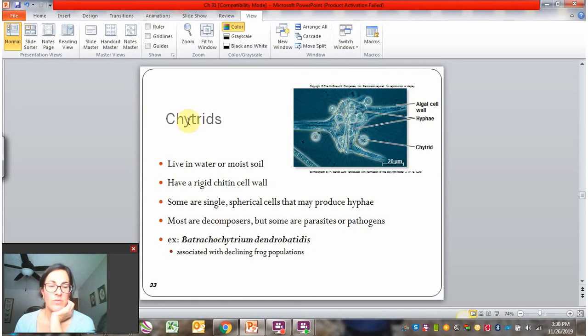The chytrids are another group of early diverging fungi. They do have a rigid cell wall made of chitin. They also live in water or soil. Generally, they are also single spherical cells. Most of them are decomposers. There are some parasite or pathogen examples. And again, one that has been in the news before is Batrachochytrium, which has been found in declining frog populations. Amphibian populations seem to be really affected by climate change, and we think that one of the things contributing to that is this fungal growth. It's like the fungus can grow better as the temperatures warm. And so that's a big concern for amphibian populations around the globe.